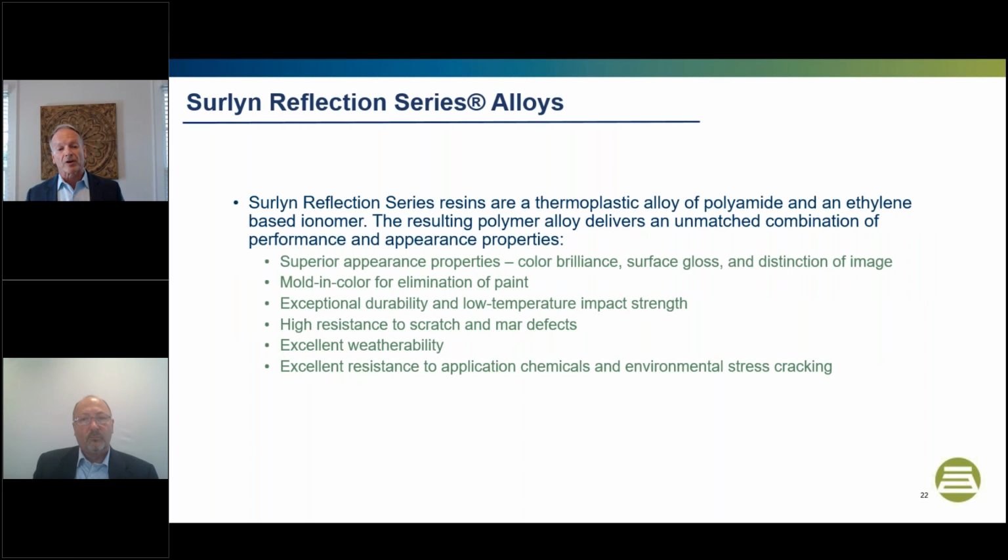Okay, so the Surlyn Reflection series has been featured in prior presentations like this. It's a patented PA6 ionomer alloy featuring DuPont Dow's Surlyn ionomer, and it remains the premium offering, as I said, in this space, excelling beyond the performance of conventional options in all the critical performance criteria.